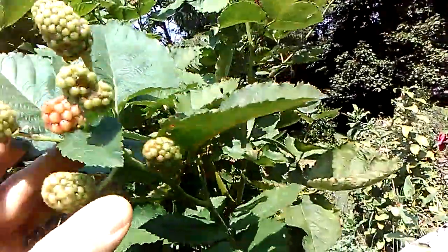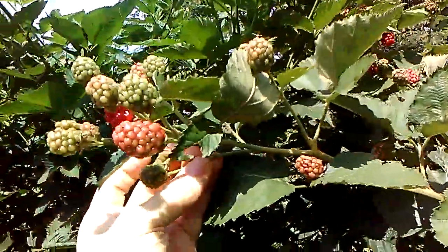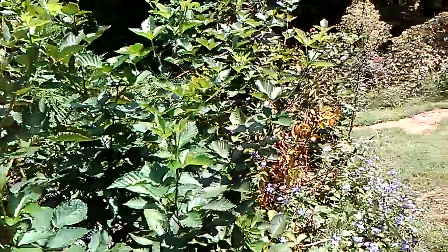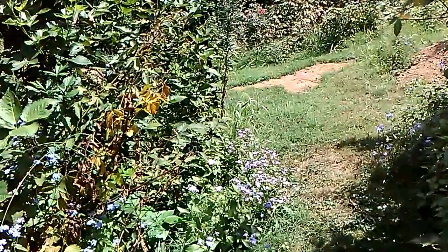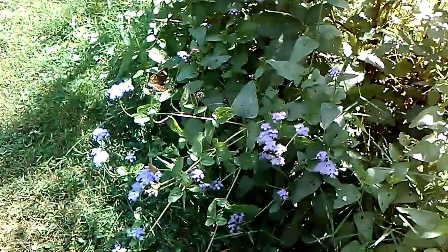You see summer coming. But they put off a huge yield this spring and early summer. Wow. Still got a freezer full of them. So there's a different one. Oh.